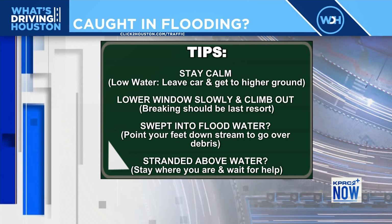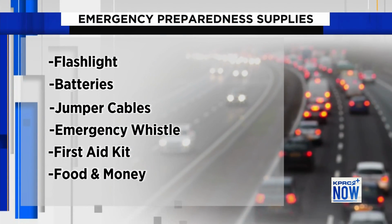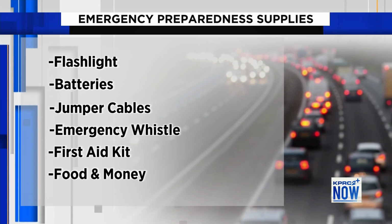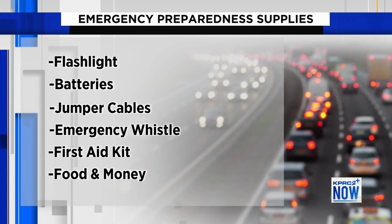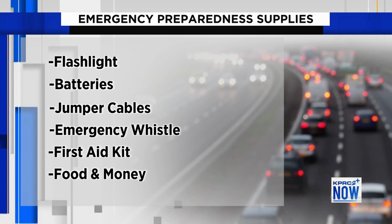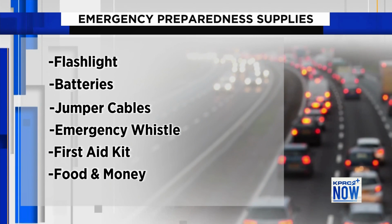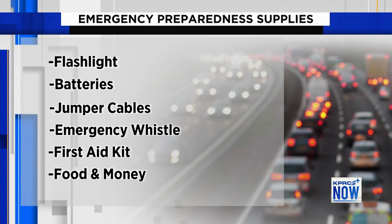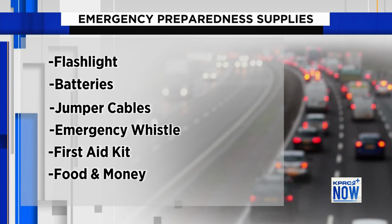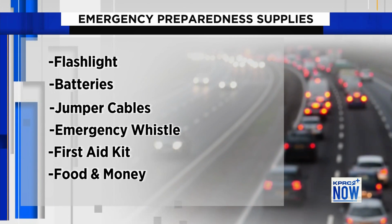And if you're stranded above water and you get to a place that's safe, stay where you are and wait for help. If you call the police, just make sure you give them your most recent location if you don't know where you are, or your exact location if you have a landmark. Okay, and here's this list that we were getting to, Zach. If there's an emergency, or just bad weather and you're not near that flooding, but you are where that heavy rain is, make sure you have a flashlight in your car.